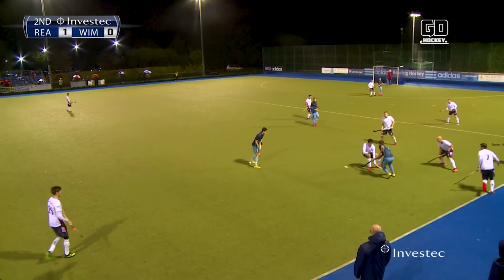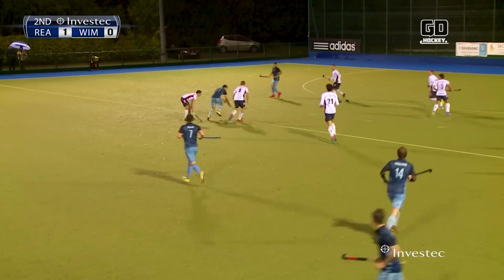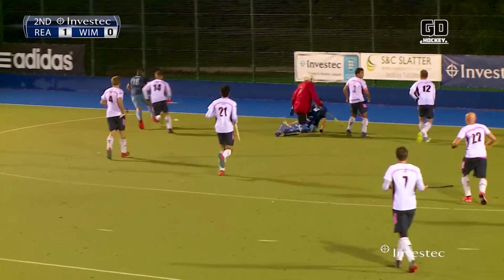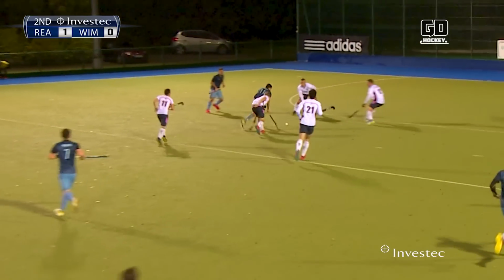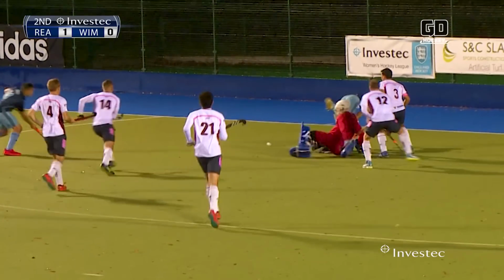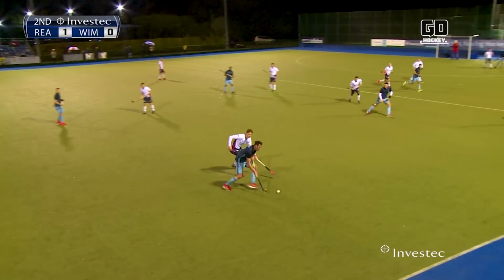He continues his run. Ball is played in field. Here is Lee Morton. He's already had one amazing run in this match. Goes on another second incredible weaving run. Takes out 4 or 5 Wimbledon players. Lee Morton. 1, 2. Lovely bit of skill. 3, 4, 5. But he can't beat the 6th, who is the keeper. Morton's had a great game here for Reading.